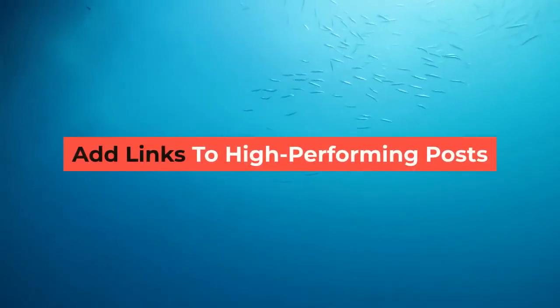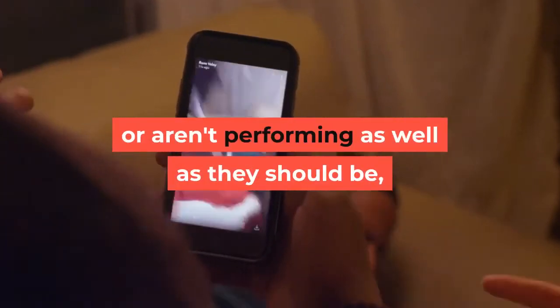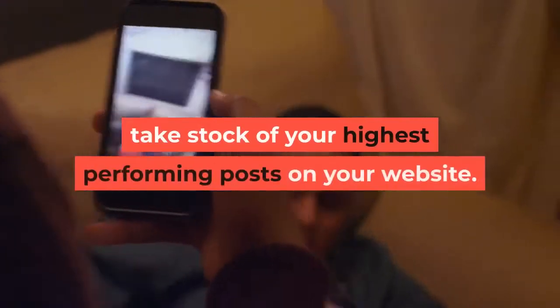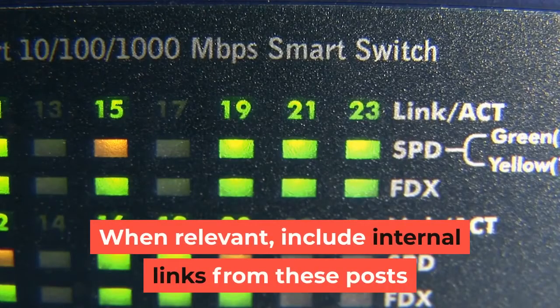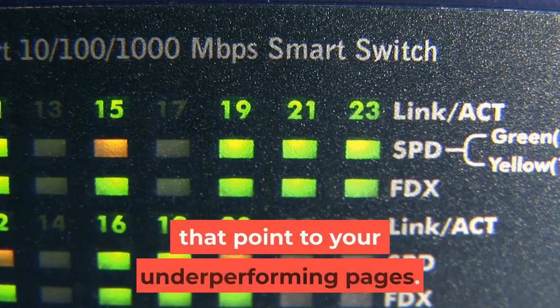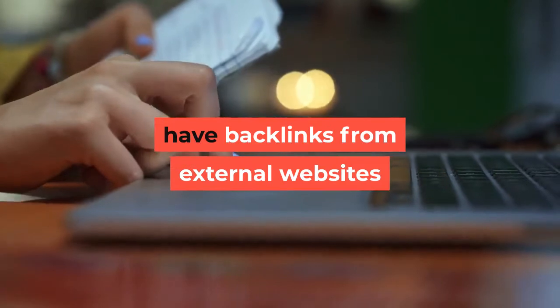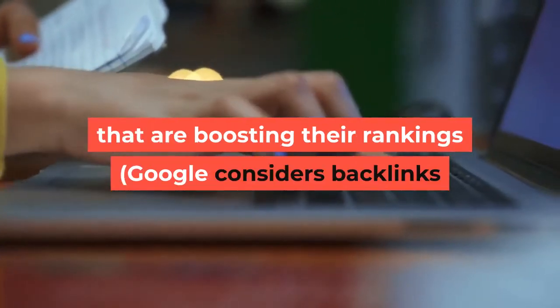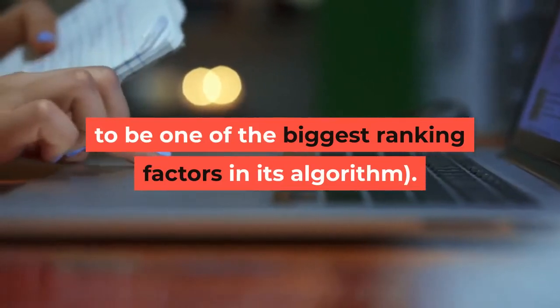Add links to high-performing posts. If some of your pages are struggling to rank or aren't performing as well as they should be, take stock of your highest performing posts on your website. When relevant, include internal links from these posts that point to your underperforming pages. These top-performing posts likely have backlinks from external websites that are boosting their rankings. Google considers backlinks to be one of the biggest ranking factors in its algorithm.